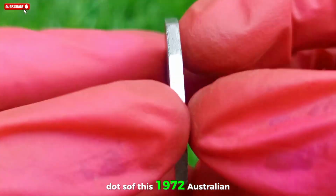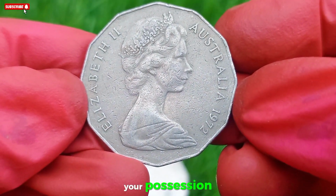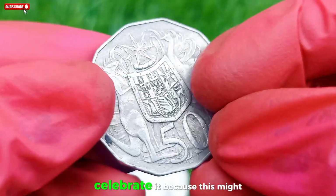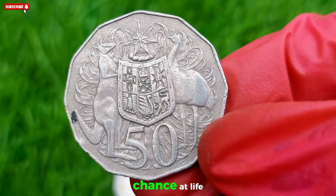If this 1972 Australian bicentennial 50-cent coin is in your possession, don't ignore it. Don't let it pass like a ghost in the pocket. Inspect it, protect it, celebrate it. Because this might not be just a coin, it might be your second chance at life.